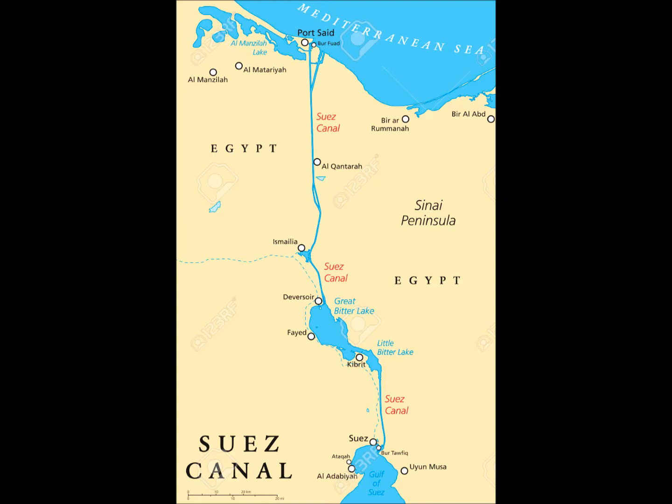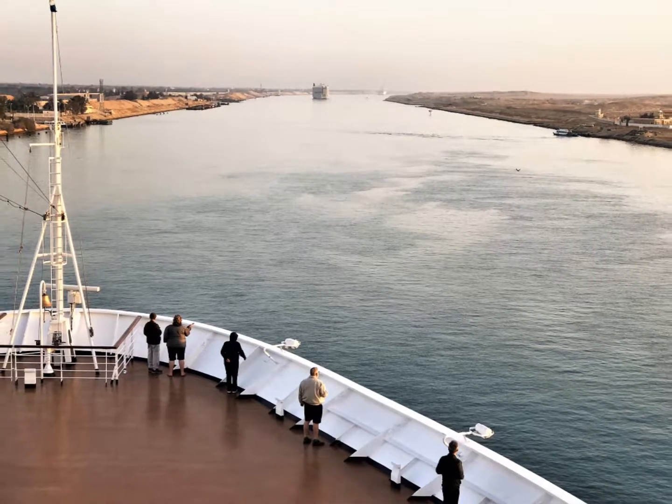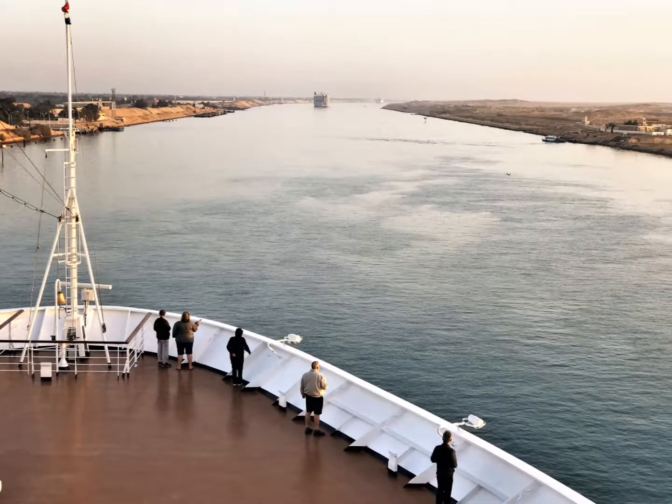After given the go-ahead, at 4 a.m. our ship embarked on the 121-mile journey, taking 11 hours at a speed of about 9 miles per hour to reach the Mediterranean.